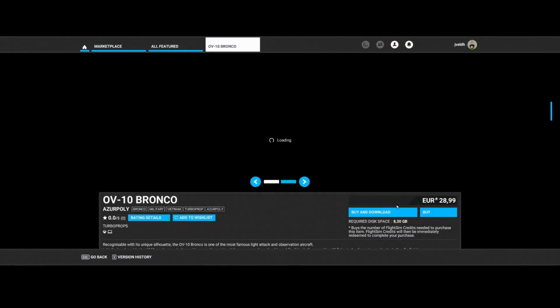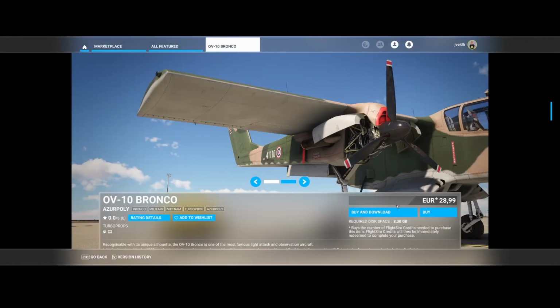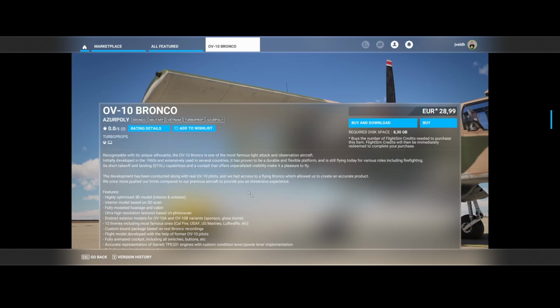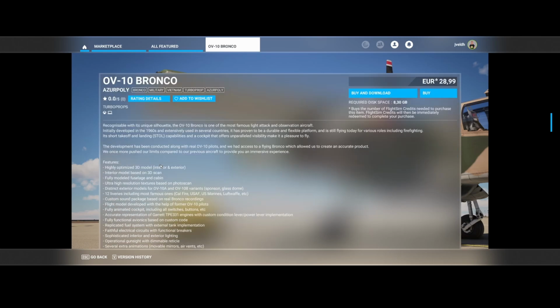Then this one, which was already available for a longer time outside of the store, is now finally available in the store. It's from Azurpoly. It's the OV-10 Bronco. It's, I would say, a nice military aircraft, and it's mainly used for light attack and observation, right? You can see, 1960s, that's when it was used.